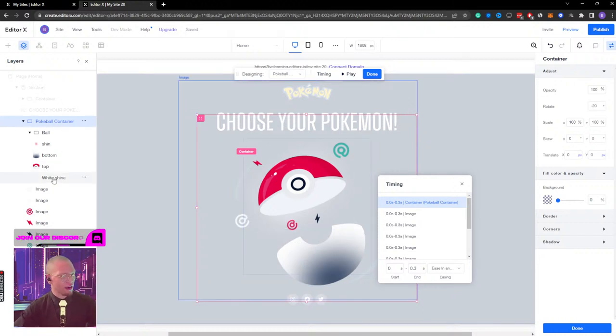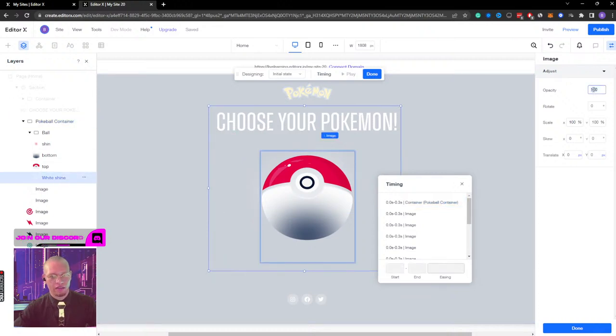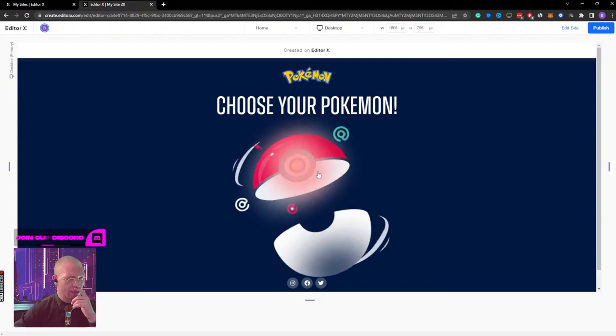So here I'm gonna go to the initial state. I'm gonna select white shine. I'm gonna set that to 0. And we're also gonna set the scale to 0 as well. On the hover state, we're actually gonna set the white shine to be 100% opacity, 100% scale. All right, let's go ahead and hit done. Let's go and preview and see what this looks like.